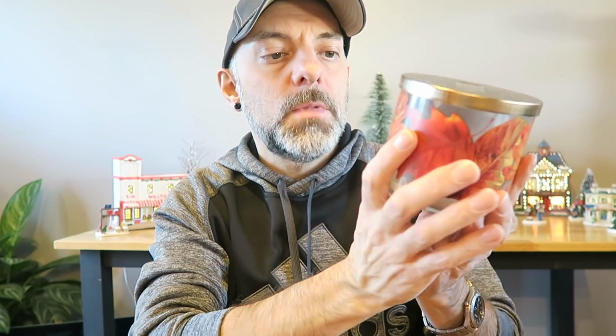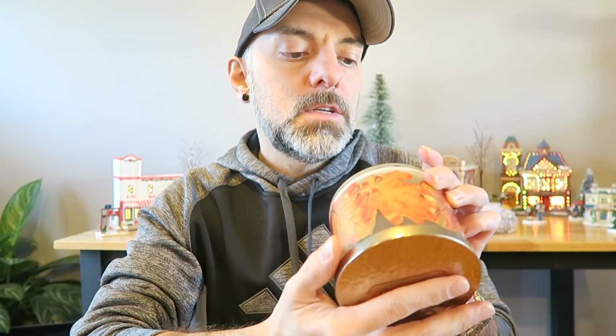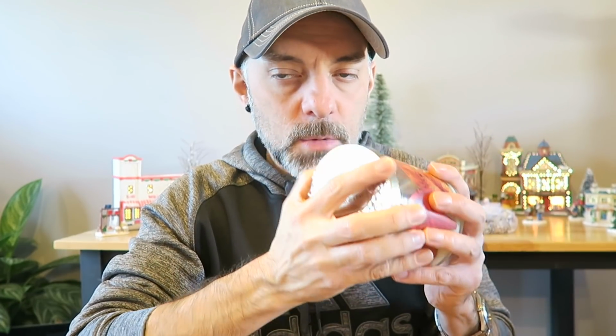Next we have Chestnut and Clove. This is from last year. This was a candle that Jean sent me, so thank you, Jean, as always. And this one, I've had it before. I love it, it's really good. I like to burn this right around Thanksgiving time. It's a good Thanksgiving type of scent, I think. It could also be for around Christmas and holidays too.